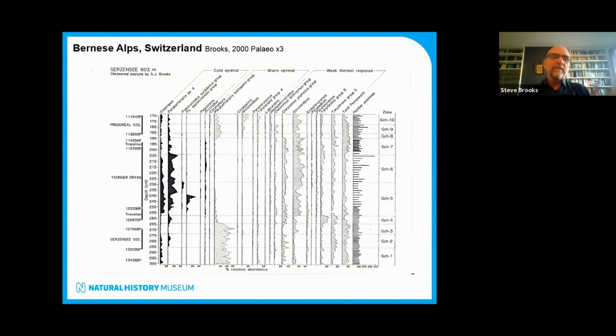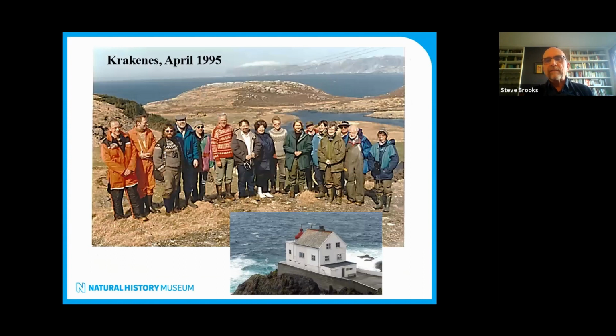The point is really that the midges are directly responding to climate in a way that a lot of other proxies that are used for inferring climate change aren't. They're much more indirect in their responses. So John then invited me to join a project that his wife Hilary was running on a lake in Krakenes in northwest Norway. You can see the lake in the background here.